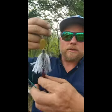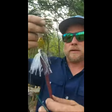This plastic we've been using, Serious Baits, that's our bait company. It holds up really good, so you can get multiple fish out of these baits.